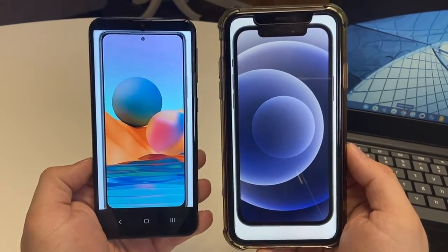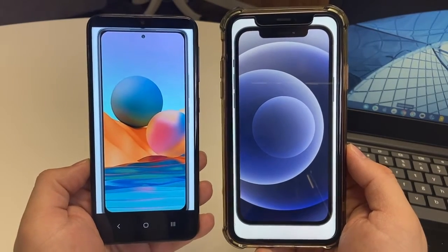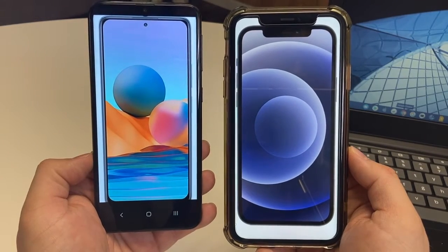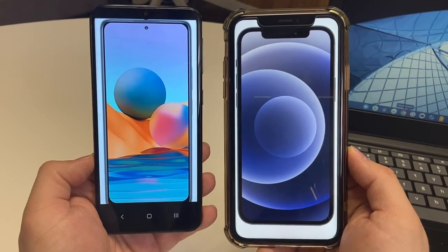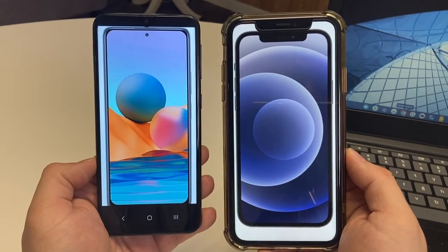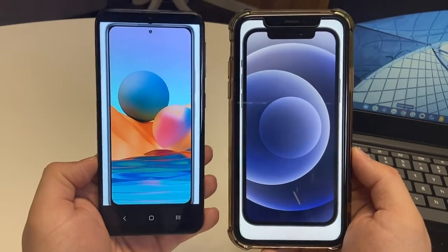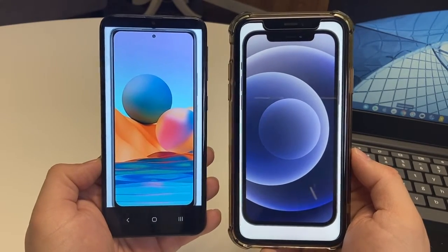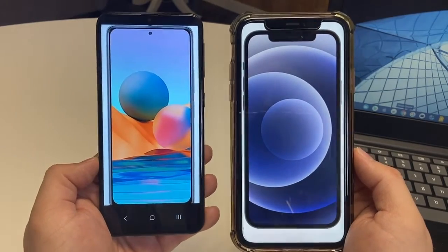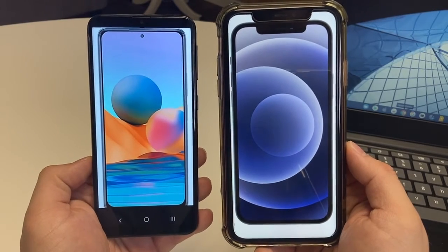So now let's talk about something super important to everybody, which is battery life. The Redmi Note 10 Pro does not disappoint. It has a massive 5020 milliamp battery. The iPhone has a 2815 milliamp battery. So it's safe to say that the Redmi Note has a beat in this department that will definitely last you all day. It's kind of questionable on the iPhone 12. I doubt it'll get most people through the day.